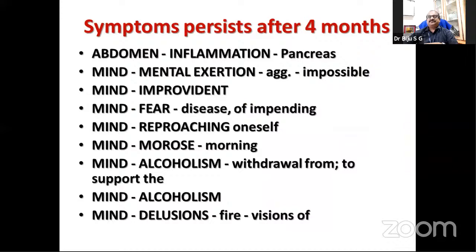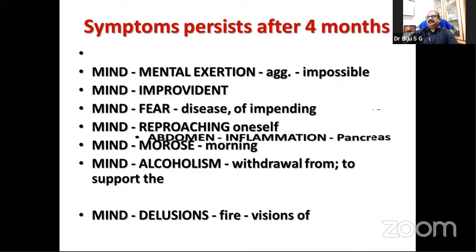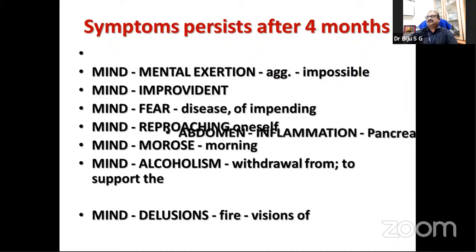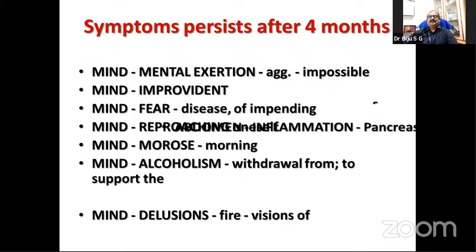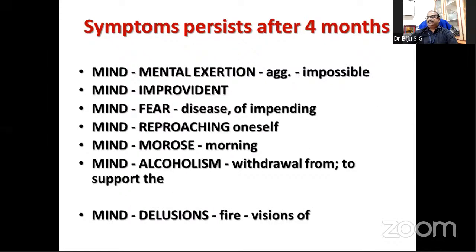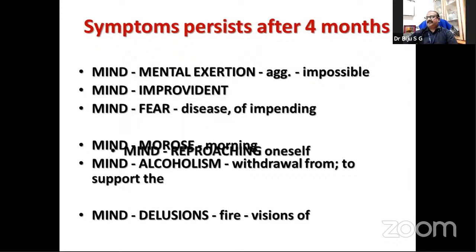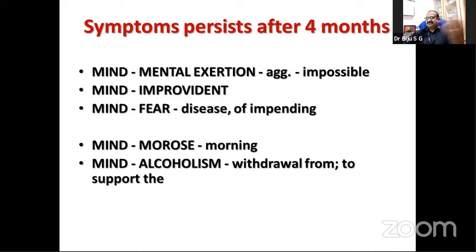And symptoms persist after 4 months. What were the symptoms that persist after 4 months? So what is gone? Alcoholism. There is no alcoholism at all. And delusion, I think it is already gone. Inflammation of the pancreas already gone. Then reproaching oneself already gone after giving acid phos. Delusion was gone earlier.